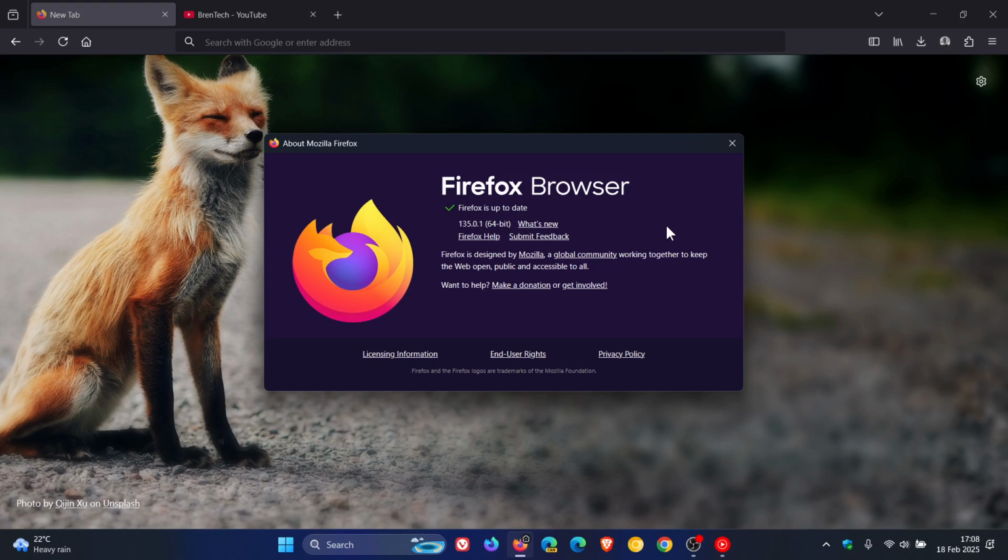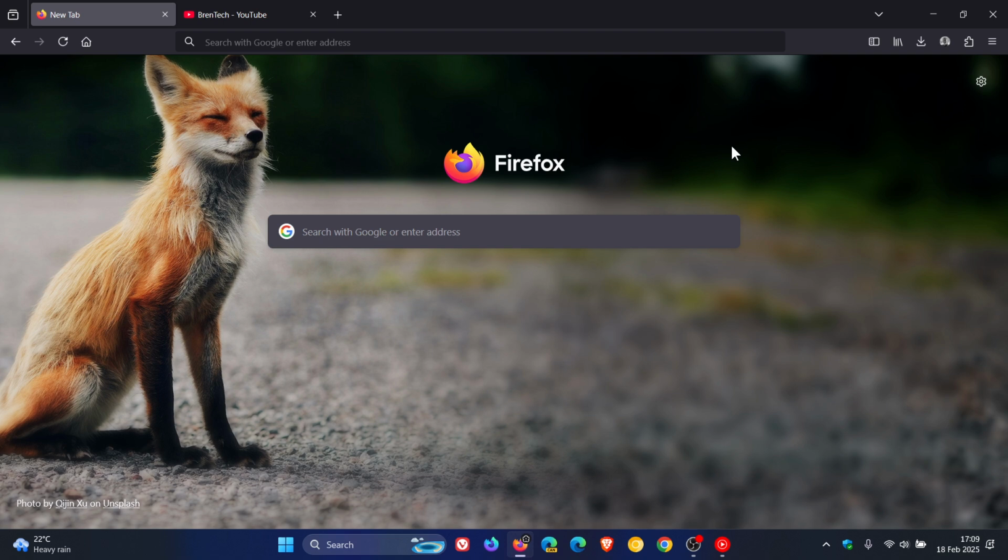Now we get 4 bug fixes and we get a security fix. And just to mention the security fix first, there's just one high impact vulnerability that's been patched, which is your second highest after a critical. And it's listed as memory safety bugs fixed in Firefox 135.0.1, with Mozilla saying that some of these bugs showed evidence of memory corruption, and they presume that with enough effort some of these could have been exploited to run arbitrary code. So just check your browsers are up to date sooner than later, because it is your first line of defense, and that is a high severity vulnerability and high impact vulnerability we are dealing with.